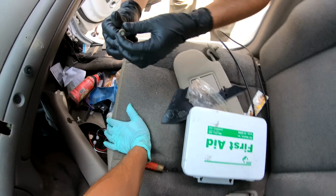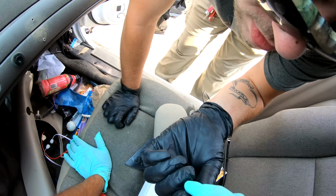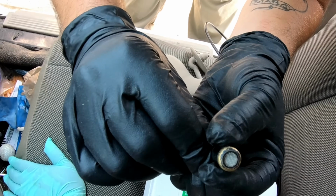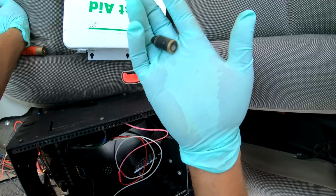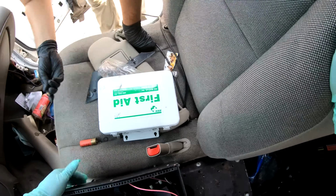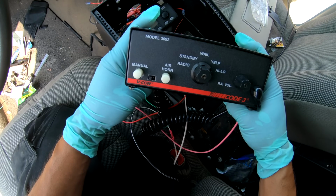Nice. What is that? Dude, this is some kind of microphone. Look, it's got wires. That's a bullet. No, that's not a bullet. Look, that's a wire. That's a cut wire. And on the other end, I think it's a microphone. You're right. Holy crap! And it's all brass. That's crazy. But why all brass? Like it's supposed to be indestructible or something? I don't know. That is cool though. Code 3, model 3692.